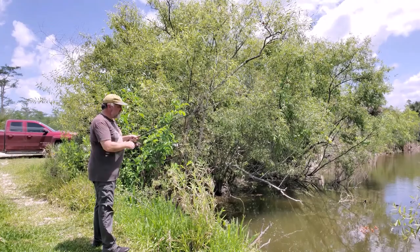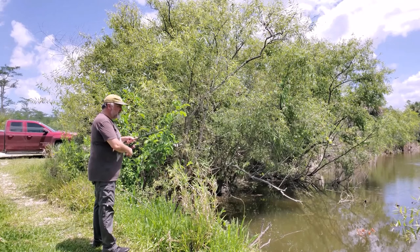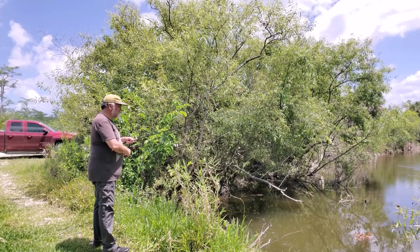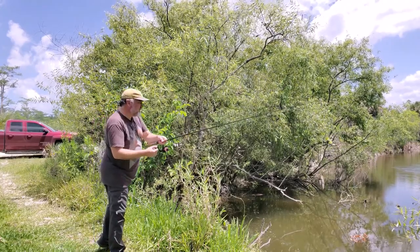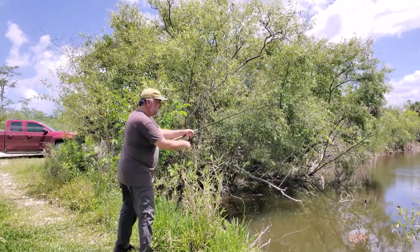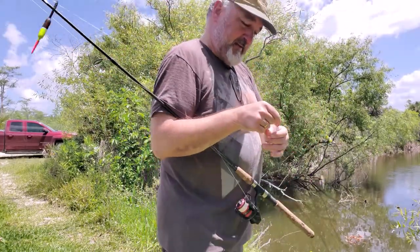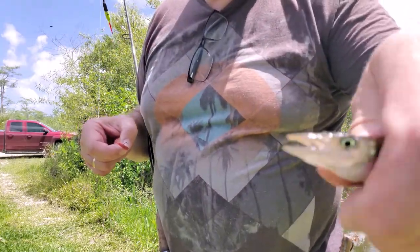The little tiny ones just tear at that worm. Hope is they play with it enough to attract the big ones to it. Little stinker, these guys right here. That is a baby gar. See the little beak on him. Let me see if I can get in front of you.